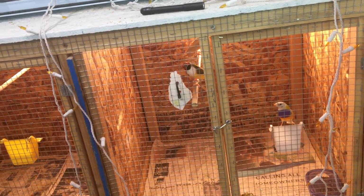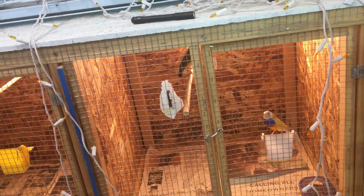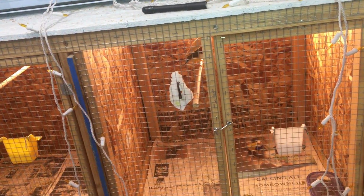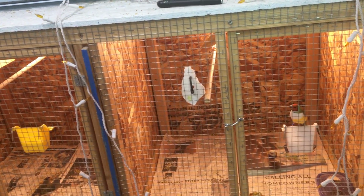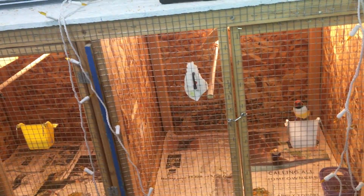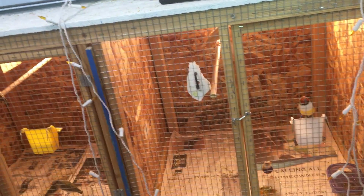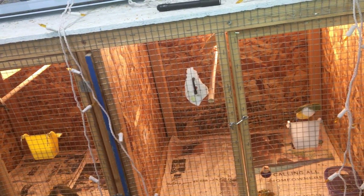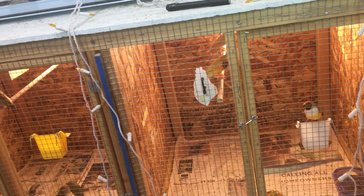So, and that's just due to the colors of the parents' heads and whatnot. Once my chicks wean and they molt, I'll be able to at least tell on my Yellowbacks which ones are males and which ones are females. All my black-headed Yellowbacks would be females, and all of my red and orange-headed Yellowbacks would be males.